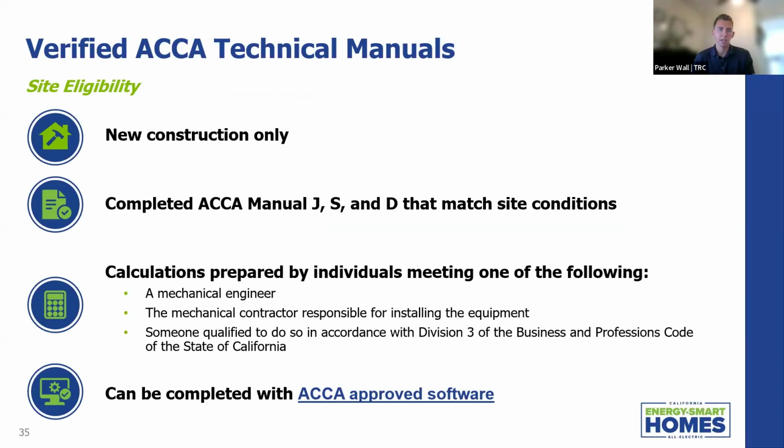Completed ACCA Manual J, S, and D must match the site conditions. It means we're looking for accurate ASHRAE or other design temperatures for the area. We're not looking for things that were installed in California and designed for somewhere else. These should match the site conditions of the buildings being built, whether it's single family or multifamily.